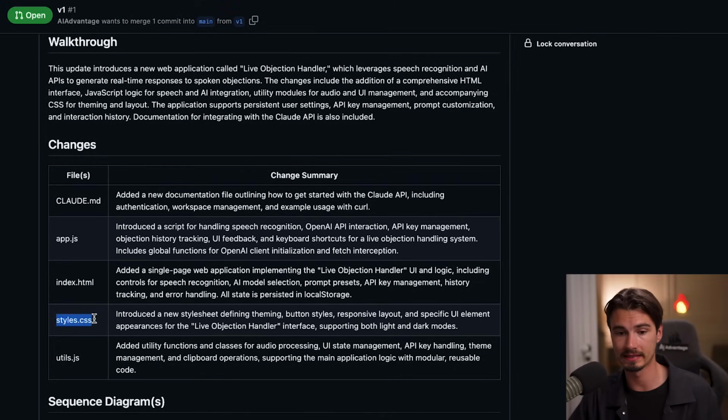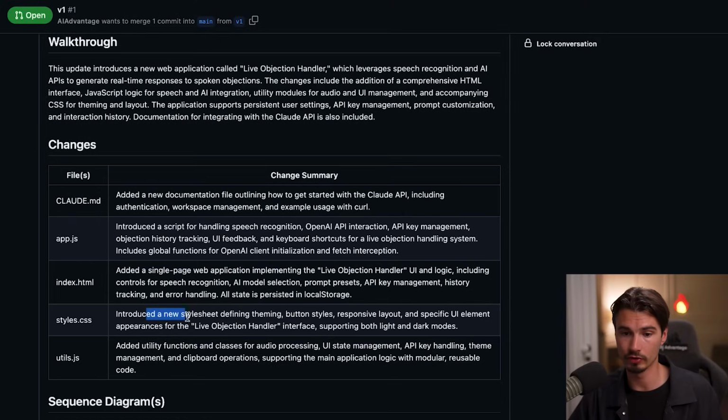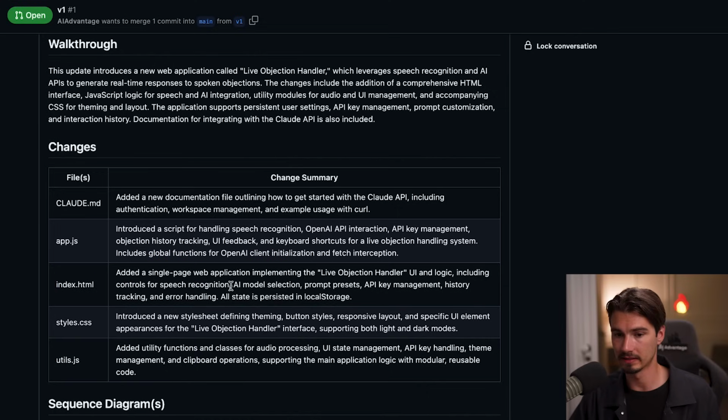So for example, in the style.css file, the file that is responsible for the look of it, we can see that we introduced a new style sheet defining theming, button styles, the responsive layout, and specific UI elements supporting both light and dark modes. And then in the main file, we can see we added things like the AI model selection, the different prompt presets, and so on.